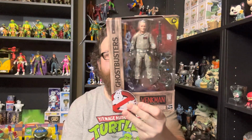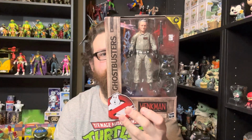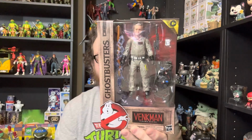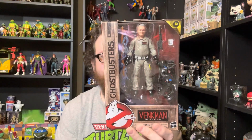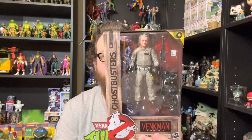From the Ghostbusters Plasma series, Afterlife, we've got Peter Venkman, played by Bill Murray, of course, from the Ghostbusters Afterlife movie. So we've got old man Peter Venkman. This is the last one that I needed of the OG Ghostbusters.